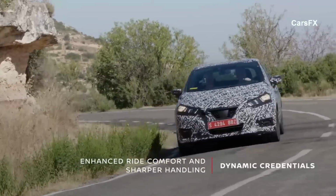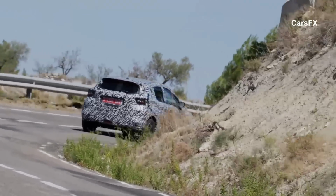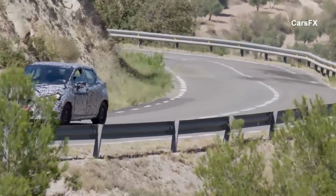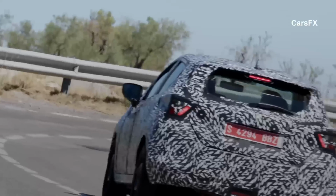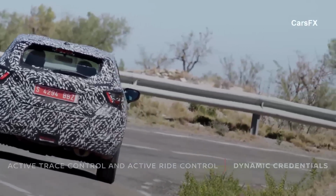My name is Ángel Fontanillo and I am a section manager for vehicle dynamics in NTCES. Micra cornering performance and agility is great, and this is partly thanks to the active trace control. Active trace control are a set of functions which control both the vertical travel of the vehicle under road input and also cornering ability.